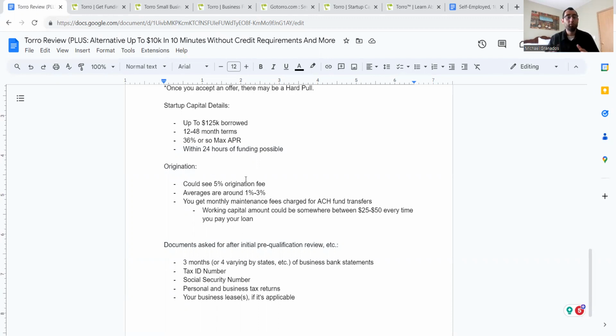Terms of 12 to 48 months, could be extended up to 4 years more or less if it's a term loan or installment loan, those kinds of things. 36 or so max APR, but again, that can be adjusted, it's variable. Within 24 hours of funding, it is possible, within 24 to 48, 72 hours. With a lot of the business credit stuff, though, you'd normally see that within 2 to 3 weeks, at most 3 weeks. But it just depends on the situation and other factors.